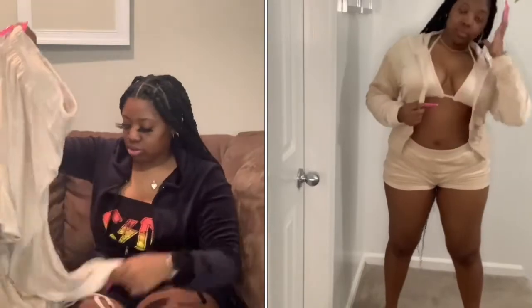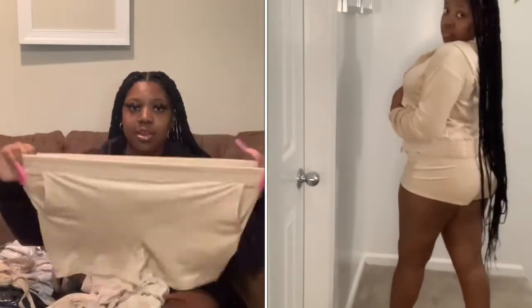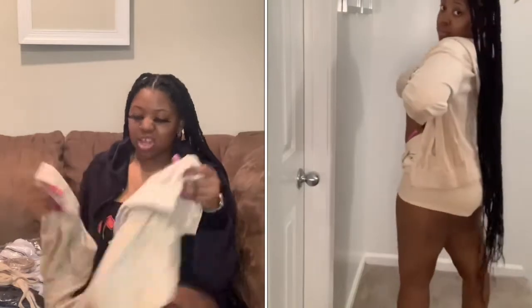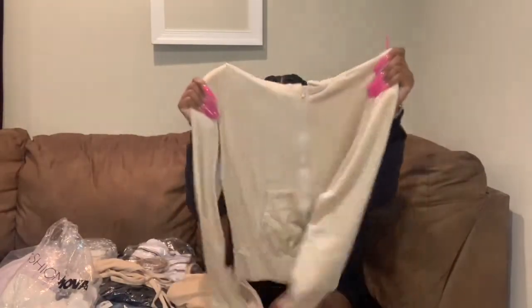So this is the top, and it comes with these, wait, where's the shorts? Okay. And it comes with these shorts, and it's like a stretchy elastic band material, and it's really soft. I think it's a velour plush set. I like black and colors like that, but this is a really nice mocha-ish brown caramel color. And this is the top. Now the top looks really big, but I'm not gonna judge it. I'm not gonna say it looks too big or whatever.